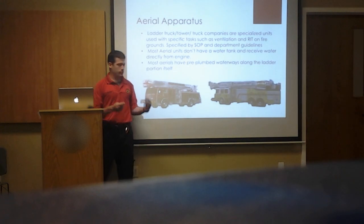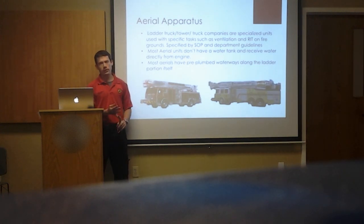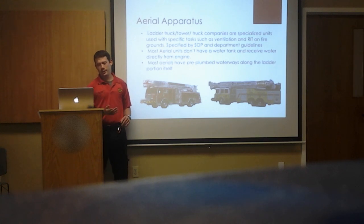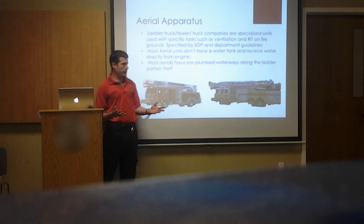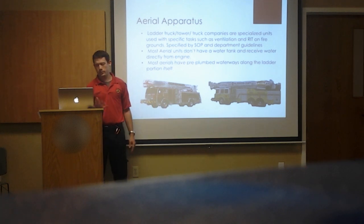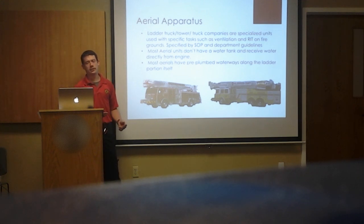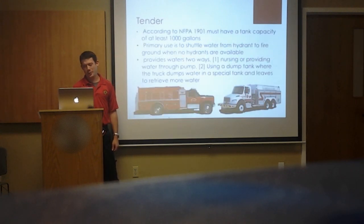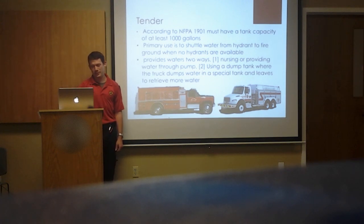Aerial apparatuses are just like what they say, they're apparatus with ground ladders, an aerial, and they have other specialized equipment that can be used for ventilation or extrication. They don't have the pump. According to SOP, they could have any specific special utility. They don't have pumps, like I said. They have pre-plumbed waterways that get their water to the stick or the bucket up here to help fight fire from the air. According to 1901, tenders must have a tank capacity of at least 1,000 gallons.